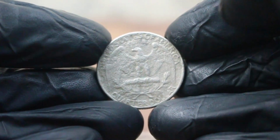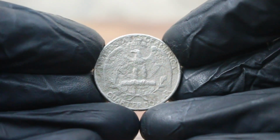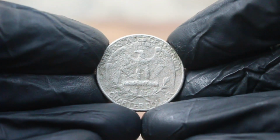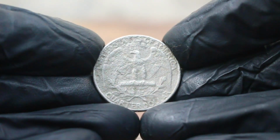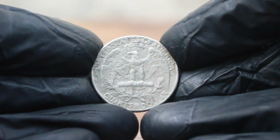The term large date refers to a subtle but important design variation involving the size and style of the date numerals on the coin's obverse. This variation is something collectors closely watch because it can signify limited minting errors or intentional design changes, both of which are highly collectible traits.